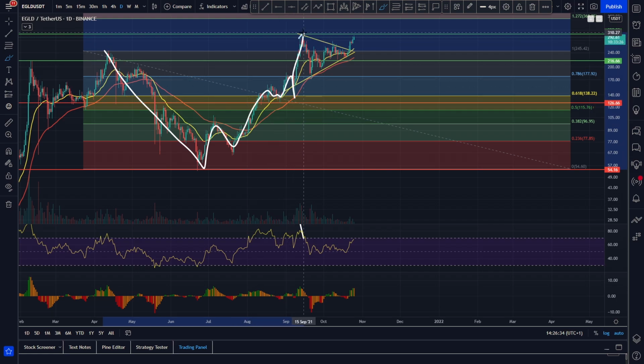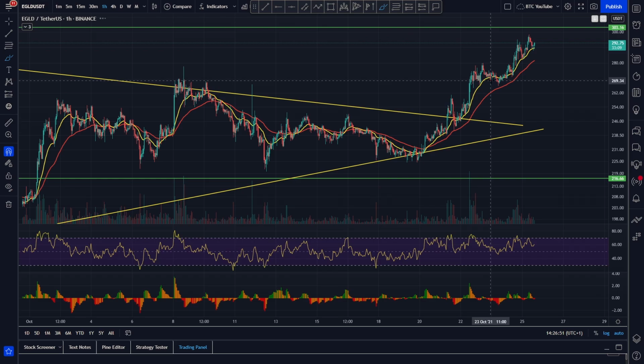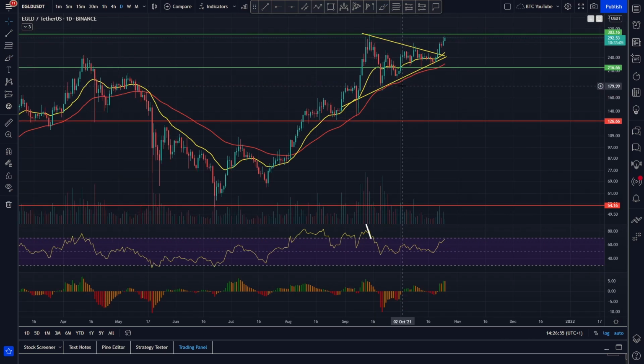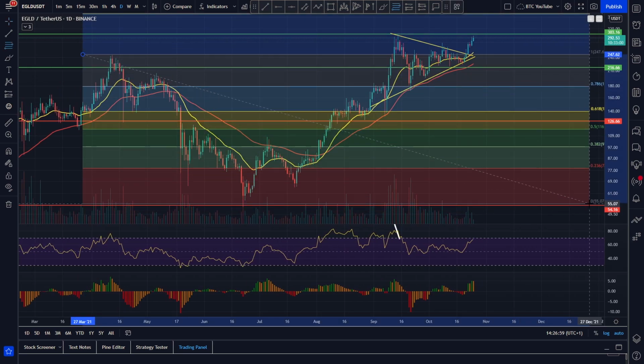Resistance, support. We come up to that $303 new all-time high, come back down to the 780 as support, back up to the all-time high resistance, back down to $200-ish as support, coiling for a few weeks here around the previous all-time high of $245, $250. And now you can see quite clearly, I'm going to keep undoing until I can get rid of that little tiny bit of drawing that I did there. Put the Fibonacci back on.